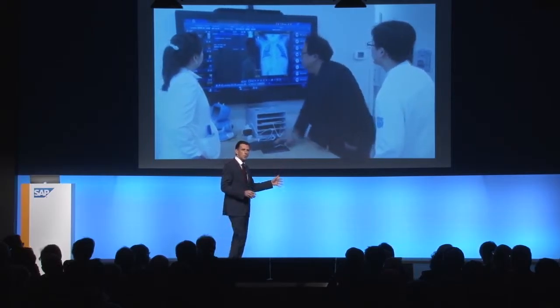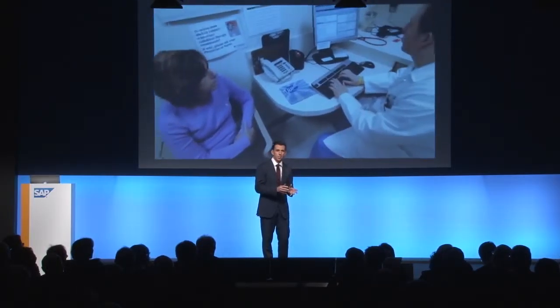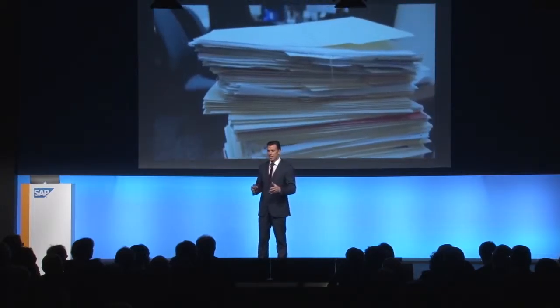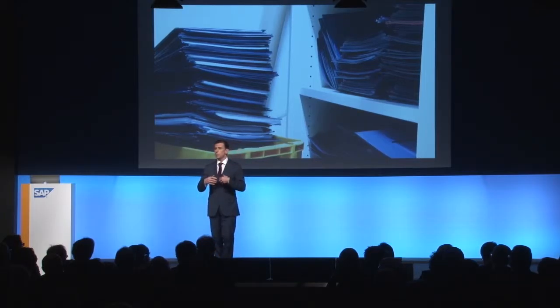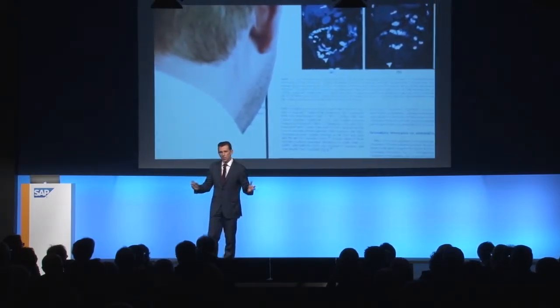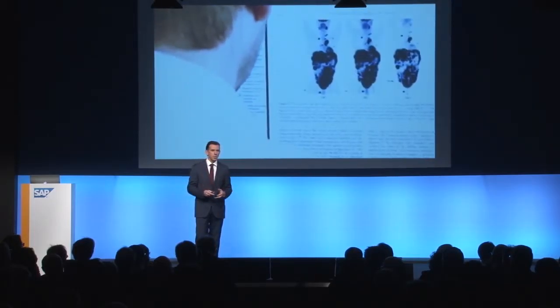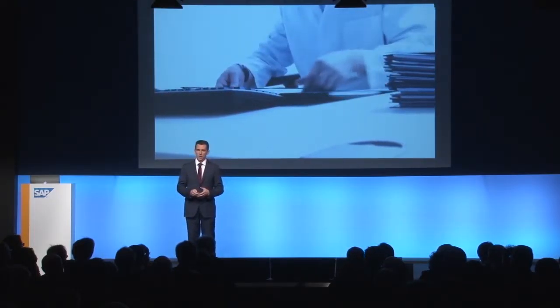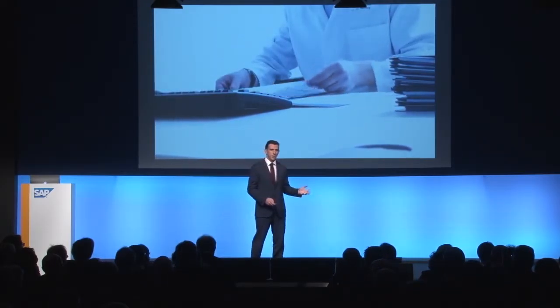Some of it is structured in databases, some of it is unstructured, like text of medical research, and some of it, sadly, is still on paper. Today, doctors take maybe up to several weeks to gather all of that information together to figure out what the right treatment for any individual should be. And all of that wasted time is critical for the cancer patients.